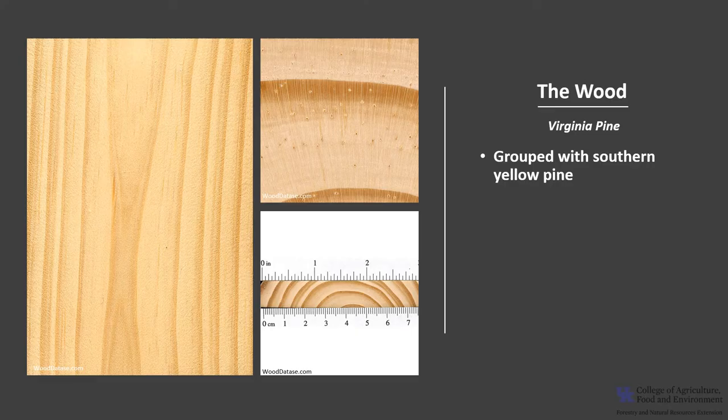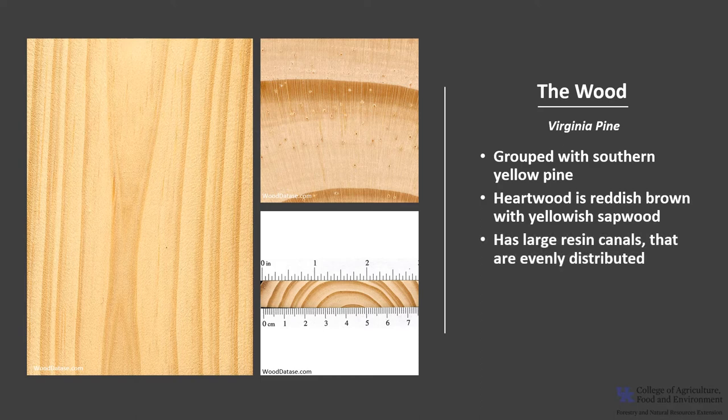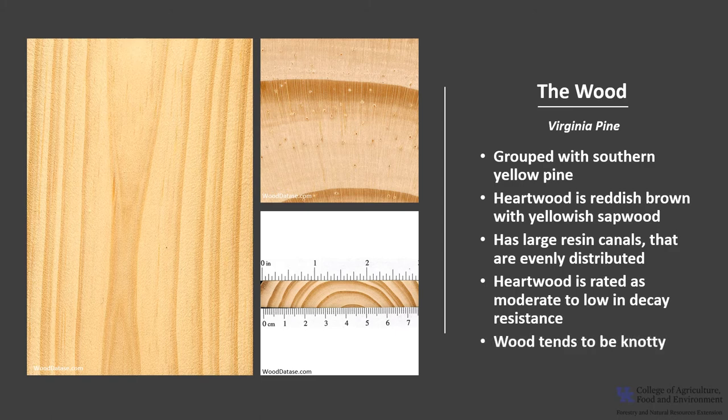The wood of Virginia pine is grouped with the southern yellow pines, although it is a very minor species. The heartwood is reddish-brown and has wide sapwood that's usually kind of yellowish-white. It has large resin canals that are evenly distributed, and the transition from early wood to late wood is abrupt and can be seen in the color contrast, and you can easily see that in the photo. The heartwood is rated moderate to low in decay resistance, and the wood tends to be knotty.